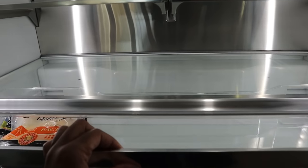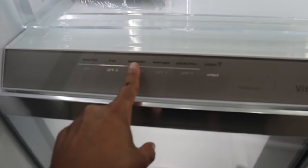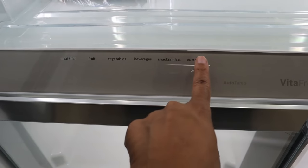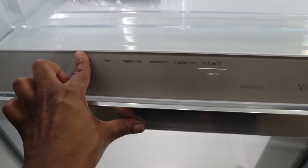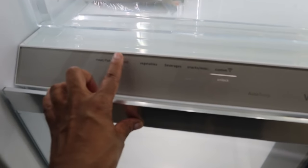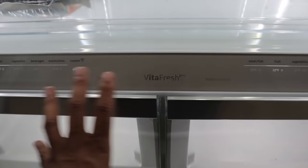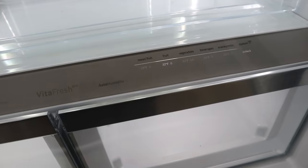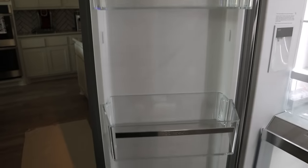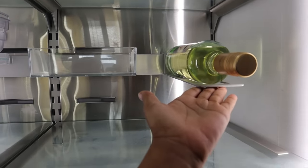It has a drawer here, and then it has two drawers here and you can adjust here. This is all touchscreen, so you can just hit, or you can unlock it for custom. You can adjust it to have fruit, meat or fish, vegetables, beverages. And then it will automatically adjust to keep whatever is in these trays at the appropriate temperature to keep them fresh for a longer period of time. And this is what the doors look like. As you can see, we have our little wine shelf there.